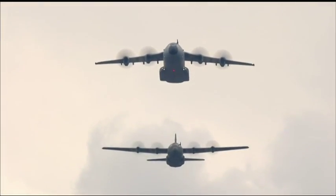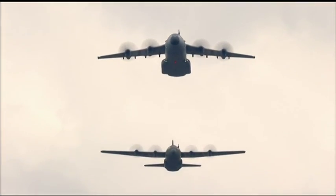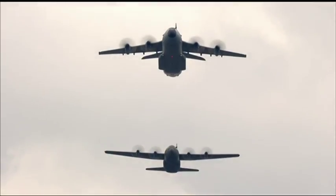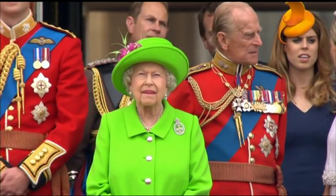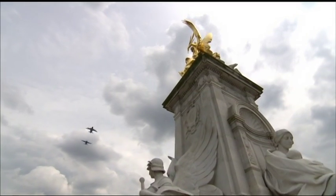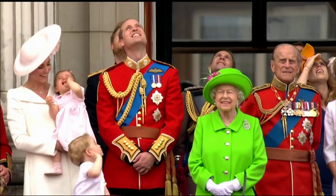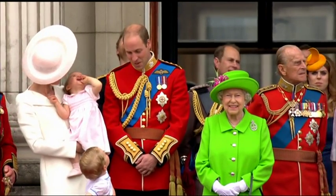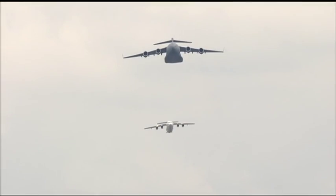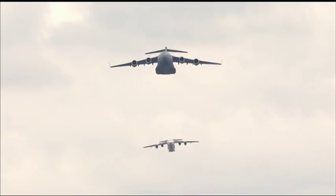The fourth element, and that is a mighty presence, isn't it? The Hercules. It's the 50th anniversary of the Hercules being operated by the Royal Air Force, and the Atlas. The Atlas, the 4-propeller engine Atlas, coming into service as a replacement for one of the older C-130 Hercules models.